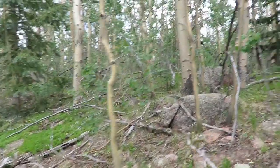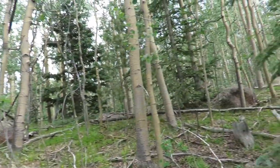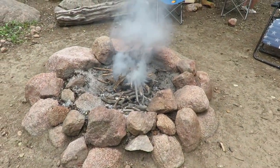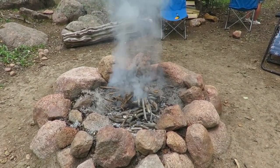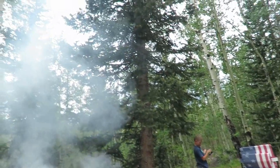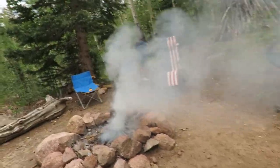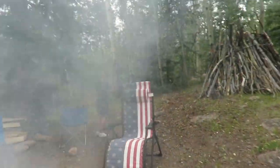Yeah, I guess I'll turn this on if I find anything interesting, okay? Okay, fire start now. Or should it be begun now? Depending where the smoke goes, it's like in between the trees, and there's not a big wind, it looks pretty cool.